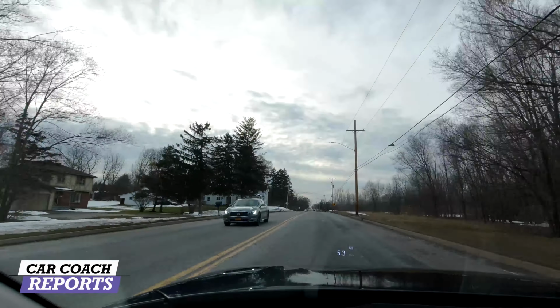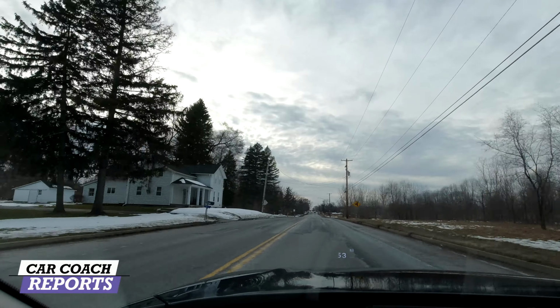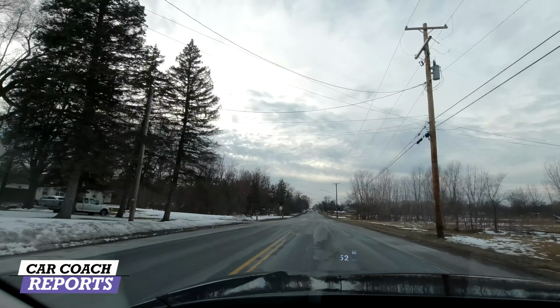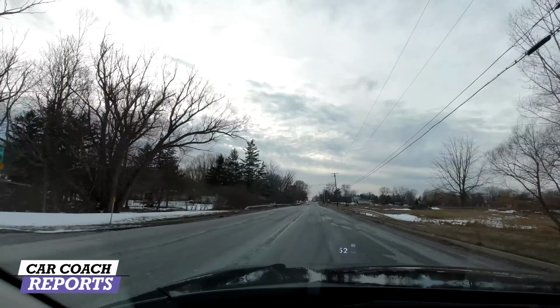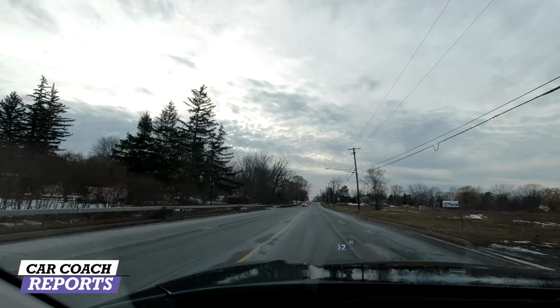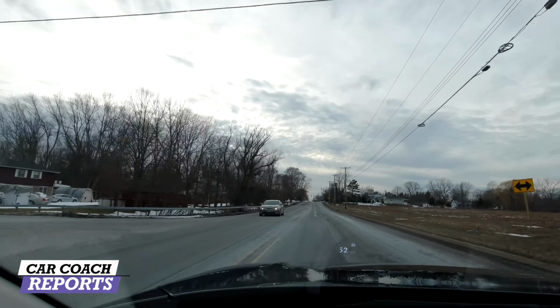Now, there are some interesting things about this vehicle. It does have a head-up display that shows your traffic sign integration. So you're going to get the speed limit in front of you. It's also in the navigation because it's Google-based, and it's also on the screen in front of you here. But you also have stop signs.